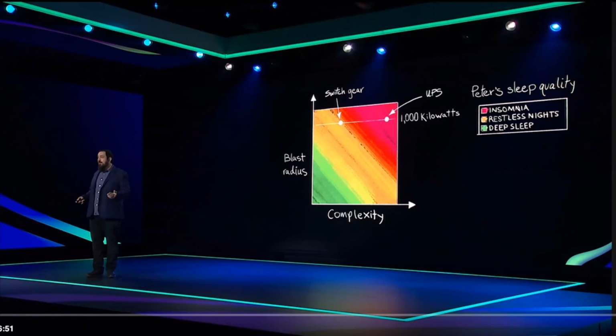I don't know if you got a chance to see the AWS re:Invent conference. It was actually free this year. You can just sign up and watch the videos. Peter DeSantis gave a very good talk about AWS's infrastructure, and he had this really cool graph that explained how the blast radius increases as the complexity increases, and it gets worse, along with Peter's sleep quality, as you increase that blast radius size, expensiveness and complexity. They gave the example of how they took complicated UPSs and switchgear and changed them to batteries within the rack to solve some of this blast radius problem.